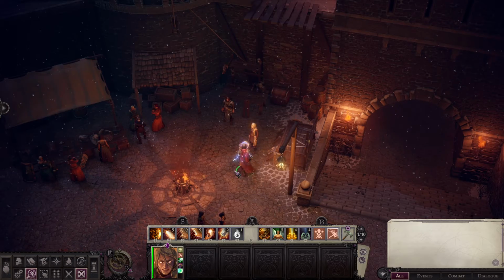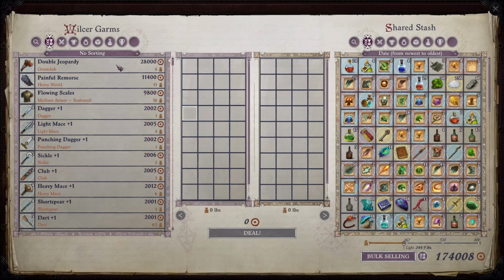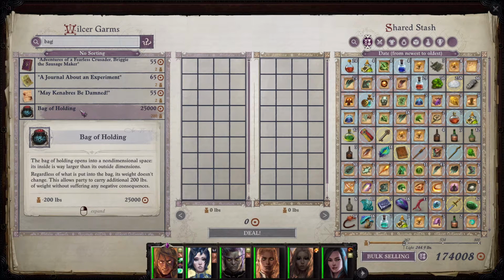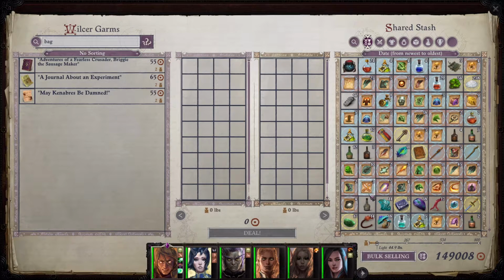Let's shop. I forgot to check Wilser's shop for a bag of holding. I know he sells one. The bag of holding opens into a non-dimensional space. Its inside is way larger than its outside dimensions. Regardless of what is put into the bag, its weight doesn't change. This allows the party to carry an additional 200 pounds of weight without suffering any negative consequences. And we'll gladly take that.